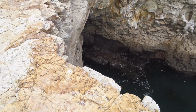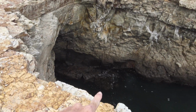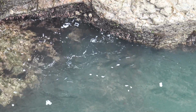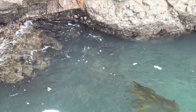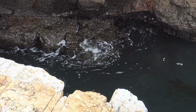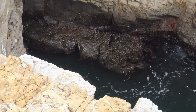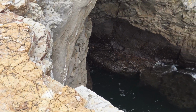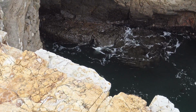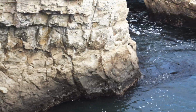Okay, here's the other arch. Here's the double. This was the single I mentioned earlier, and look at this, the way the waves are splashing in here. It creates a little drama there. Like it infiltrated a layer and now it's splashing away at it. But this is the way in to the other arch. The water comes through here during high tide. And there's another one right over there.